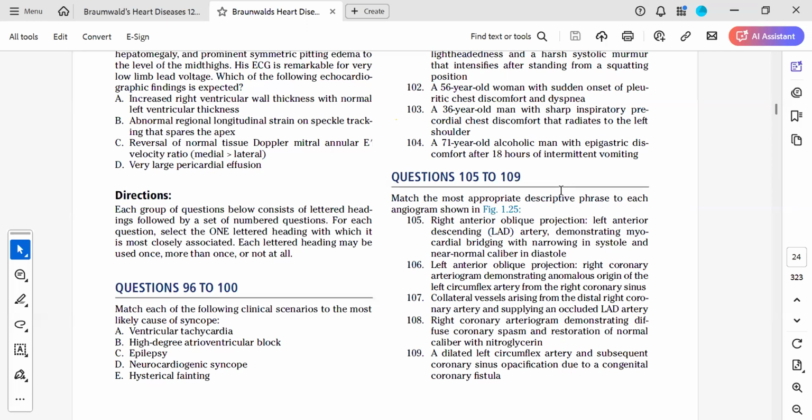If we look at high degree atrioventricular block, also of cardiac origin, they usually tend to have initial symptoms or signs before they develop syncope. They tend to have prodromes such as dizziness and lightheadedness, and then with time they might have syncope or they would faint.